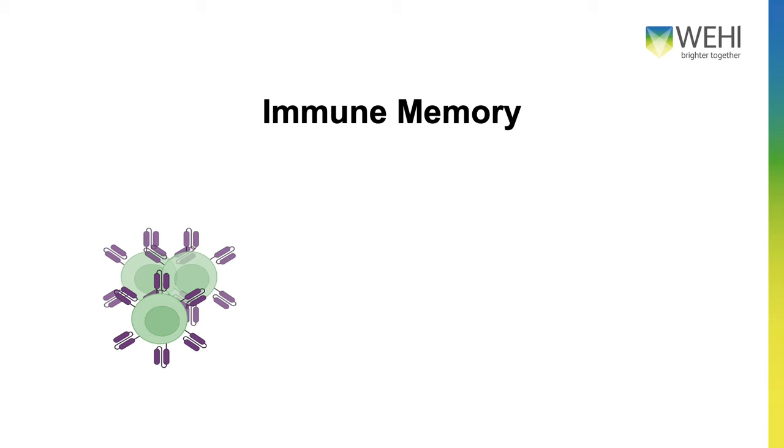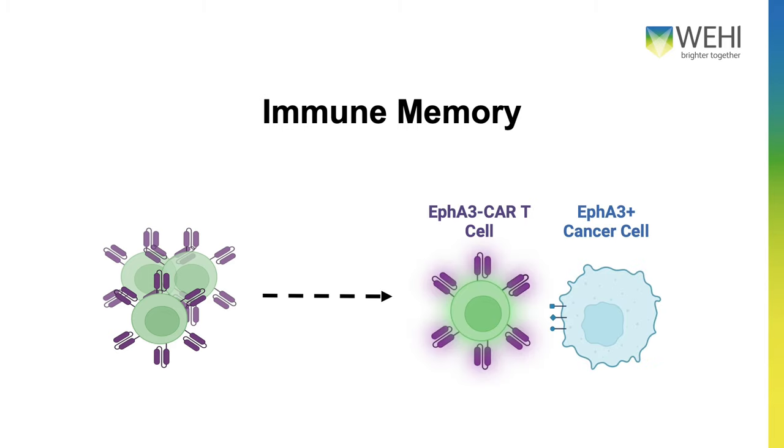Now, I'm going to talk a little bit about something that we call immune memory, and it's one of the benefits of using immune cells. Basically, the concept of this is that a small population of these cells can remain in the body for a long time, similar to when you're given a vaccine. And then these cells can become reactivated if they see the same tumour antigen again. My hypothesis was that if these CAR T cells formed a memory population in these mice, then they should have an anti-cancer effect if they saw the tumour antigen.